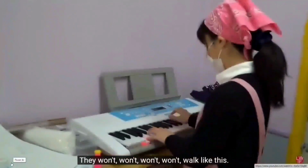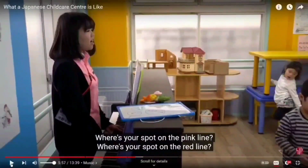Music. So music is absolutely important, like you cannot do without music in a childcare center. Usually it's part of the everyday learning activity. They are learning to sing, they are learning rhymes and rhythm.